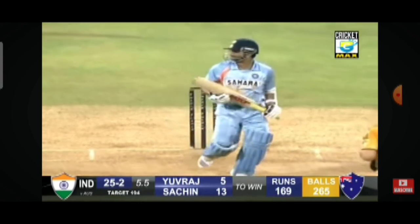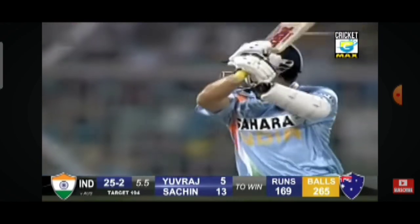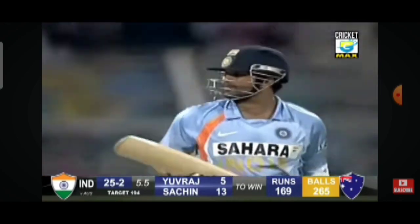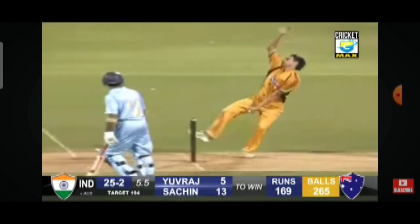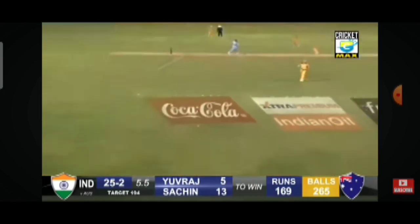It's about balance, isn't it? It's not too much footwork there, just the balance. Keeps his hands in really close to his body. Just a very, very efficient style of batting. Power on the back foot.